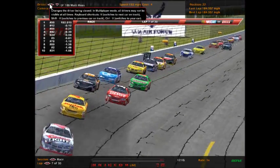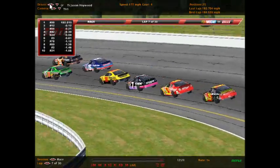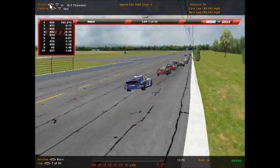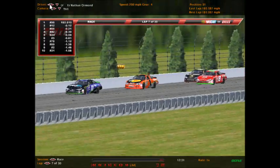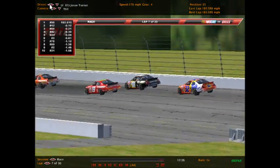Matt Haas, 22nd. 23rd is Ryan George. 24th is Shane Lake. 25th is Jason Haywood. 26th is Jay Jefferson. 27th, Phil Parker. 28th is Zachary Fitzwater. Then Emmanuel Hartnett, 29th. Mitchell Collins, 30th. 31st is Nathan Orman. 32nd is Carson Gunn. 33rd, Jesse Turner.